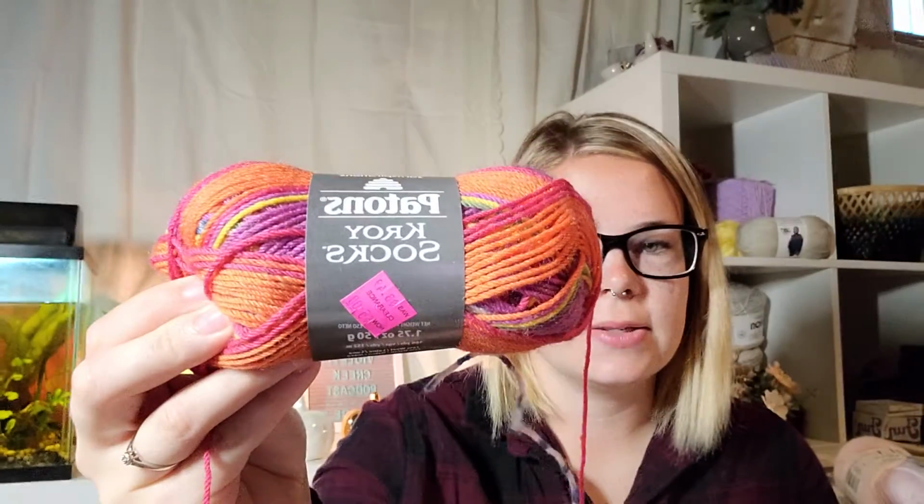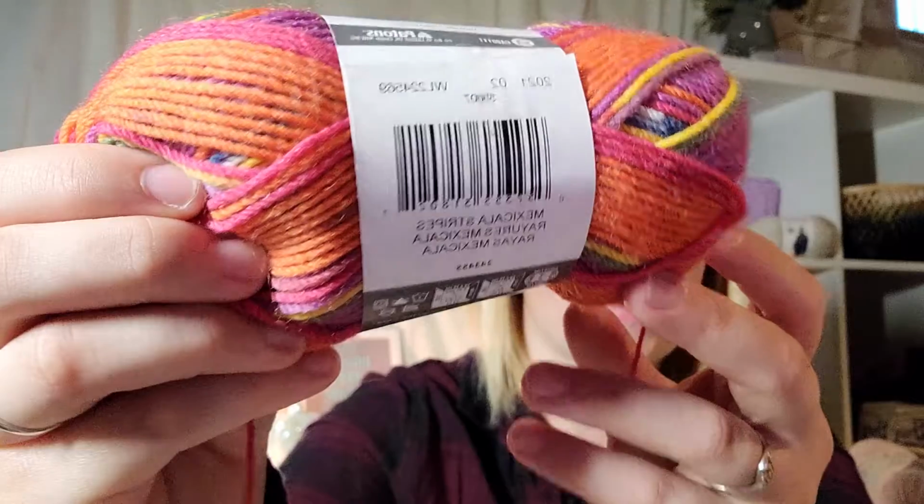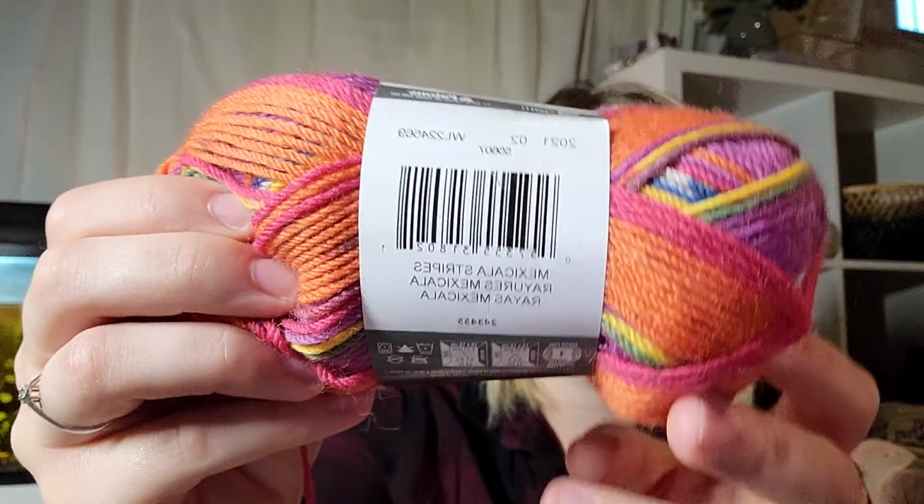And then, yeah, I cast on something new, which I am kind of amazed with how much I've gotten done. In the last episode, I showed you my acquisition of the Patons Kroy Mexicala stripes. I got these on clearance. I had bought 4 balls of them. So there's the label, it's Mexicala stripes. It was on clearance, so I doubt that you could find this anymore.